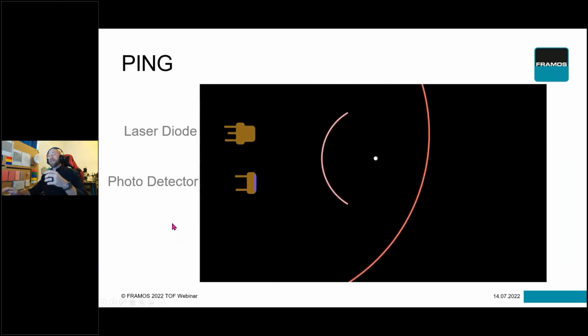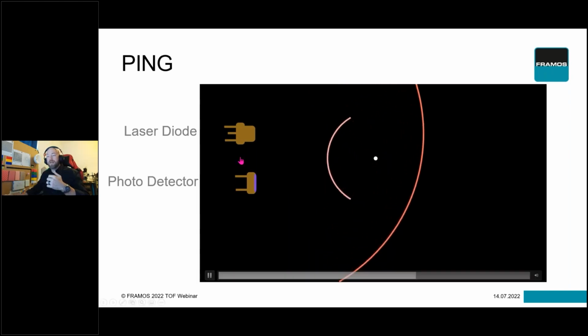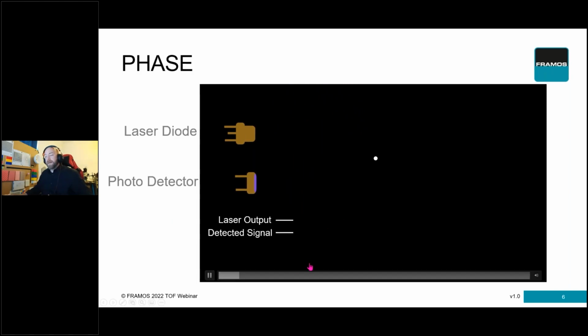The problem is that although we know exactly when we're going to send out our pulse, we don't know exactly how far away our target is, and therefore we don't know when we will receive the response signal. So we are constantly looking at a very high frequency and a very high precision, trying to determine exactly when that pulse comes back in a sort of yes/no scenario. So what we can do is move to looking at the phase.